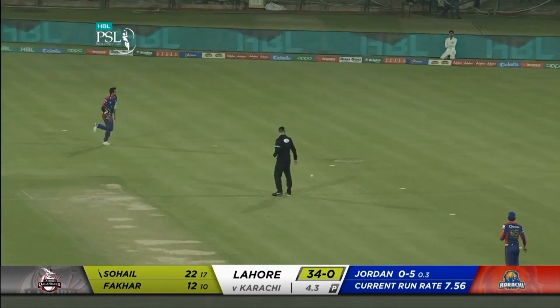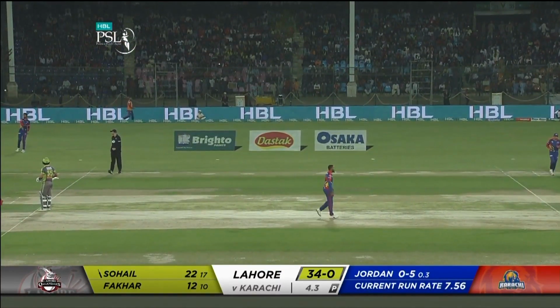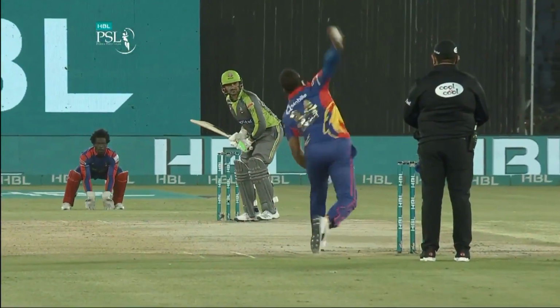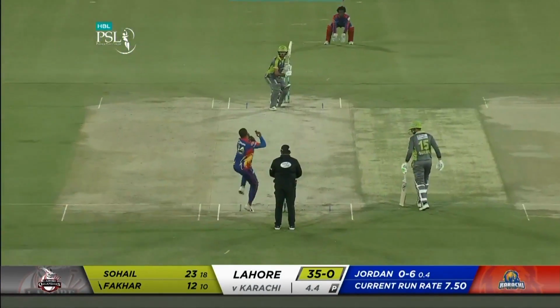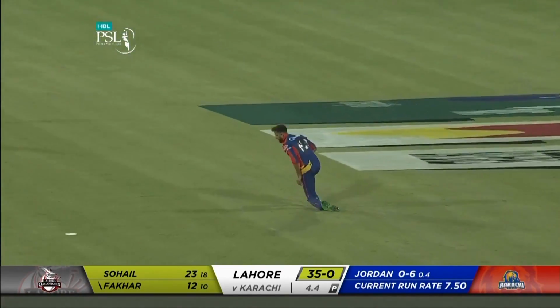It's nicely bowled. Good nippy delivery. Landed on the seam and just nipped in. Good pace. Almost 144 kilometers an hour. He can rev it up if he wants. The bat came very late at the back. There's pace taken off.